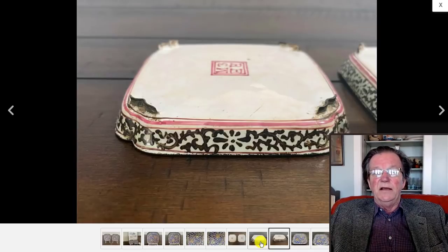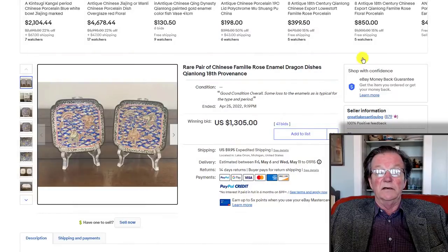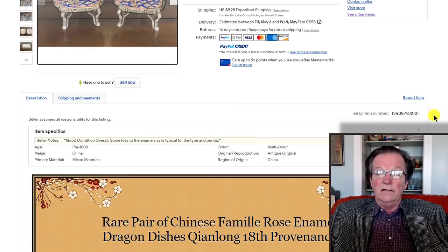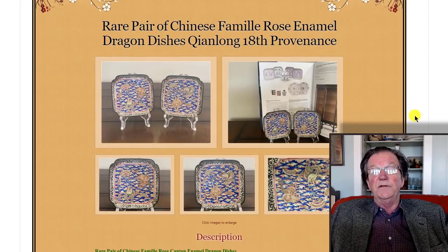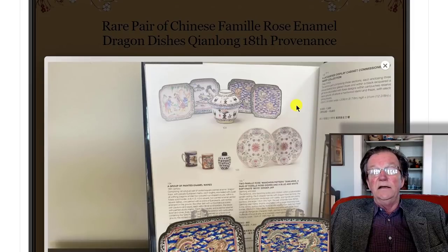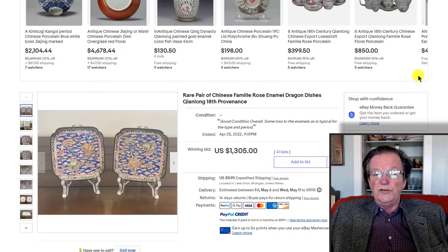One of them. I remember the picture of them, but I don't remember which sale it was in. Hold on. Was it Cavern or Perry? Perry collection, okay. And they were depicted with several other objects. Here they all are. Here it was lot 104 in the Perry collection, and this time around they did pretty well. They ended up selling for $1,305 for the two of them, which is a very good price.